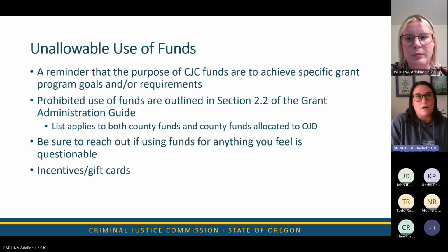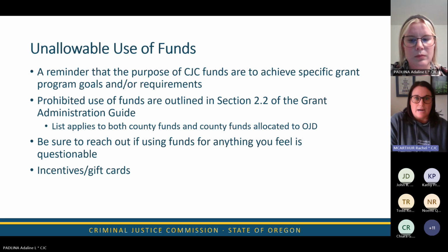Gift cards for something like gas, you know, a gas gift card is appropriate. There is a section in the grant administration guide, I think it's on page 18, where it gives guidelines on how to manage gift cards and what to do and what records to keep within that program. This is something that is required with the use of CJC funds. So make sure that you're familiar with that process with gift cards and what that entails if you're going to be using them.